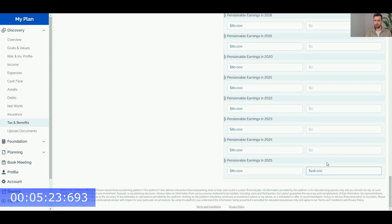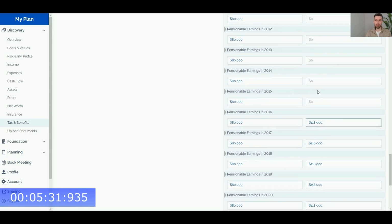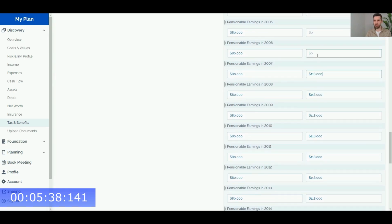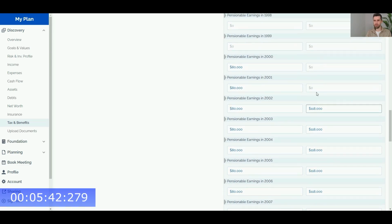And we're going to say Ken's earning 118 roughly with that bonus. We'll just copy this backwards. Now anything above the year's maximum pensionable earnings, the platform's just going to cap it for us, so we don't have to have the exact values if we know Lori and Kurt's pension here. Excellent. So that gives us a rough CPP estimate.